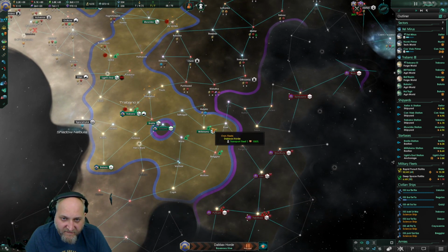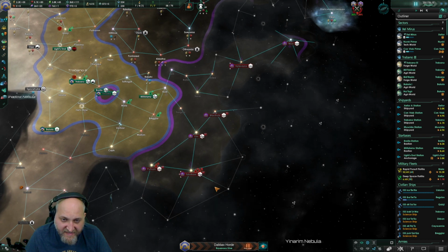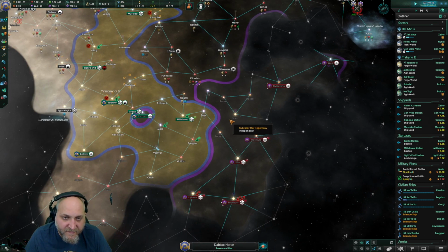So the invasion fleets en route, they were just destroyed. That's their home system right there. I am kind of tempted just to go down there and eat their home system. But, you know, there's something to say to me about going on the outside edges.